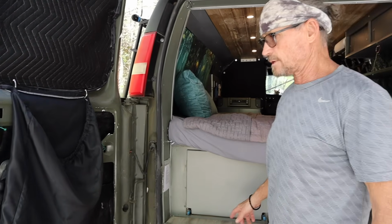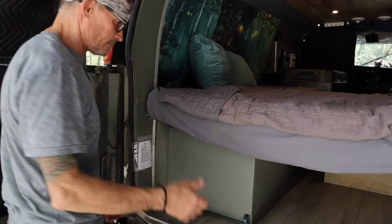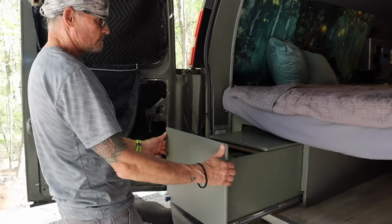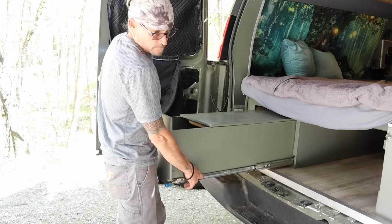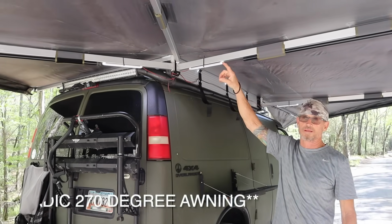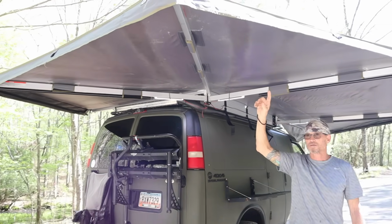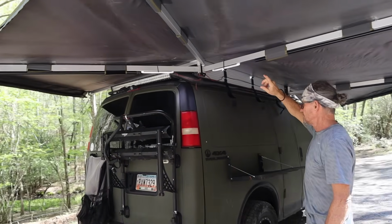But then for the majority of the stuff that I use regularly whenever I'm camping, I put inside, this is a big 4-foot storage drawer that pulls all the way out. These are on 500-pound drawer slides. This side of the van, if you notice, I got what they call a 280 bat awning, and it's by Overland Vehicle Systems. It's one of the top of the line bat awnings that you can get for a vehicle.